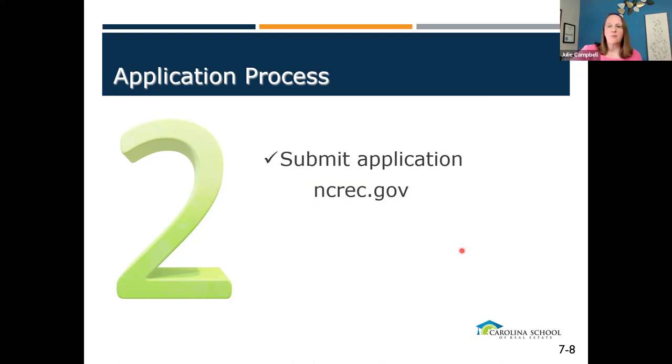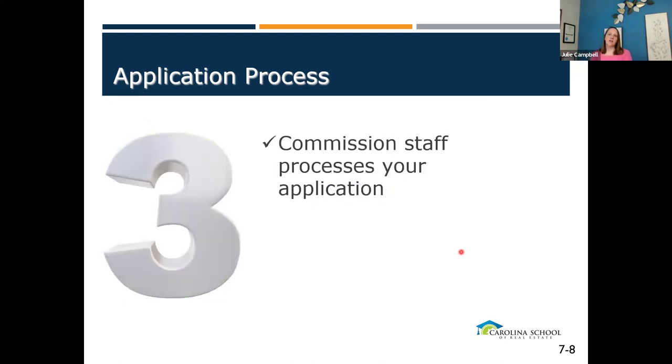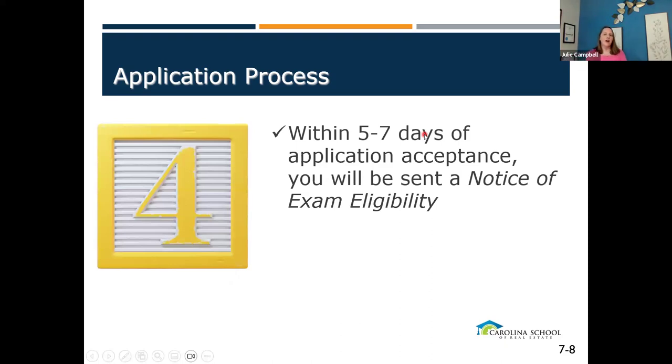Once you submit your application, the Real Estate Commission staff will process your application. If information is missing, if it's incomplete, they're going to send it back to you. So once they process it, they verify that it's complete, then they send your information to the testing center and they will notify you.